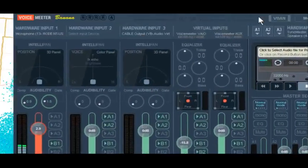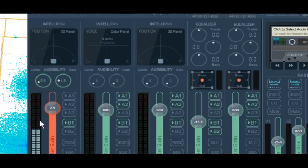Let me take a look at my mixer here, see what's going on. These are the levels that look a little bit low to me. I'm trying to figure out what's going on there. Beats me, I'll just bring them up a little higher and we'll roll with that. How does that sound? Okay.